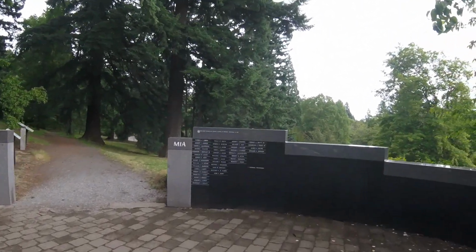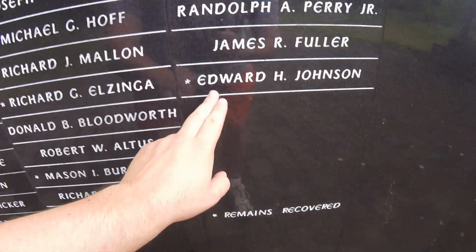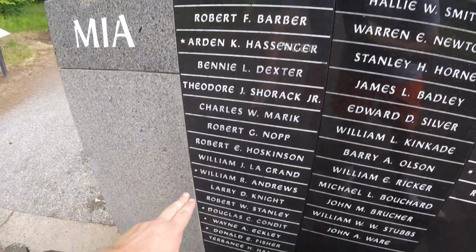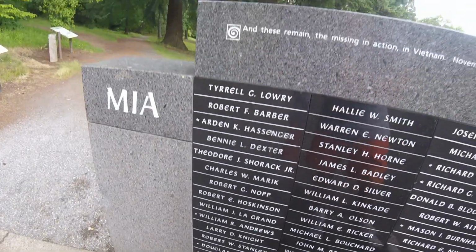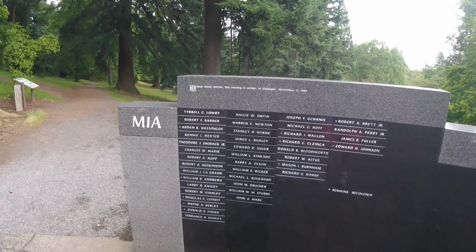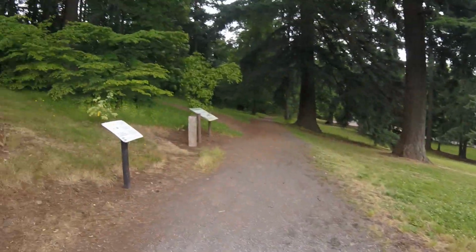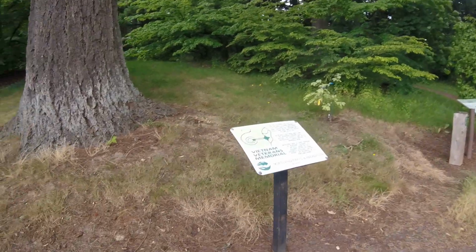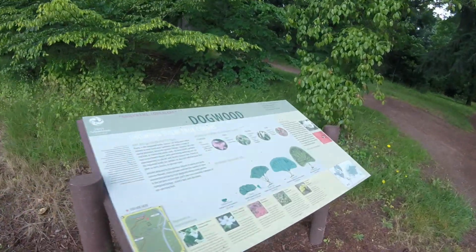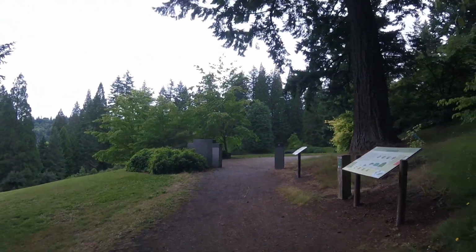So this is MIA, this is just missing in action. Here it says remains recovered, so some of these were men that were missing but were ultimately found. I don't even want to imagine the condition that they were found in. So these are men that more than likely perished in the Vietnam War, but in the chaos, each fight is different than the other. Especially if there's an attack on you and you have to bail and some people die and you just have to flee the area, people can get gunned down and no one's ever going to come back for them.